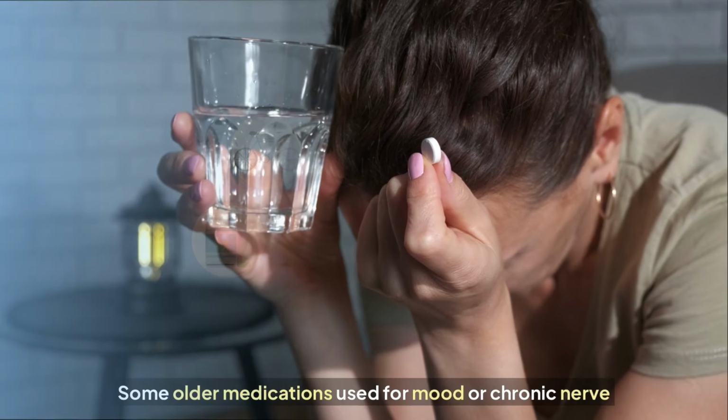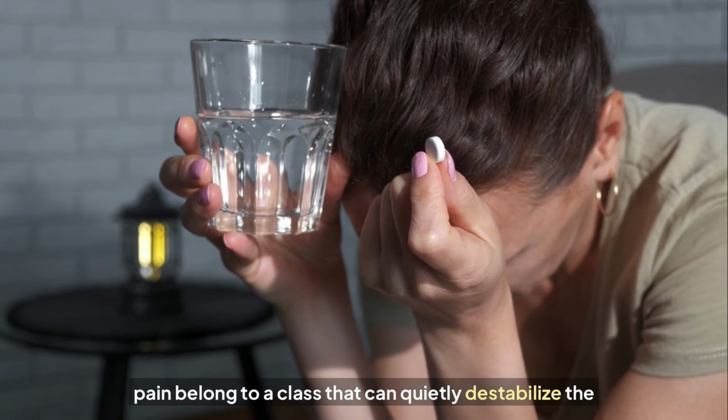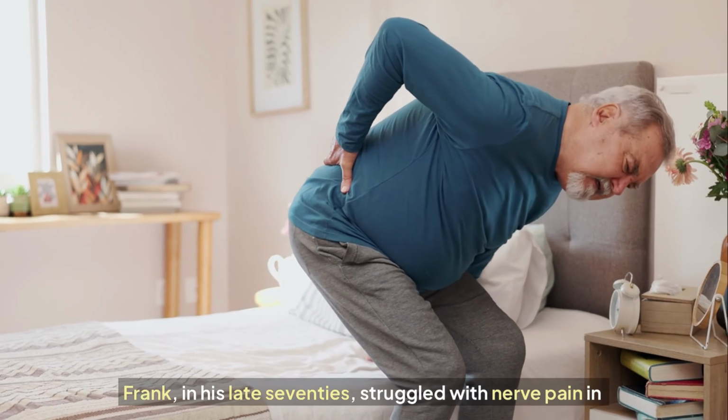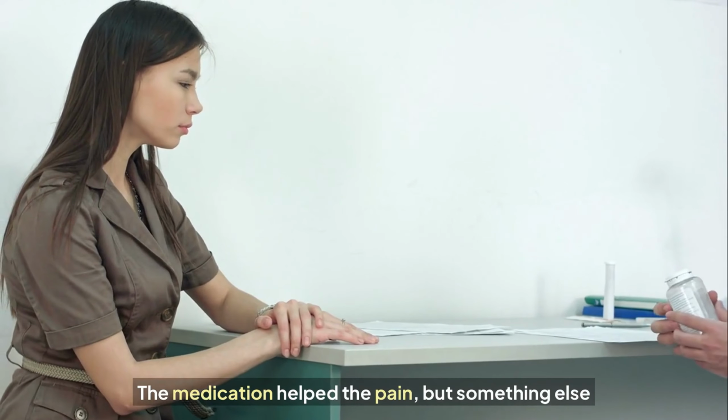From physical health, we move into a topic that's often whispered about but deeply connected to the heart: mental health. Some older medications used for mood or chronic nerve pain belong to a class that can quietly destabilize the cardiovascular system over time. Frank, in his late 70s, struggled with nerve pain in his feet. The medication helped the pain, but something else began to happen.